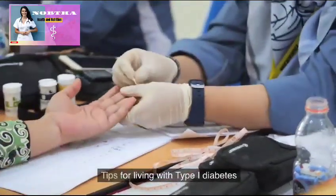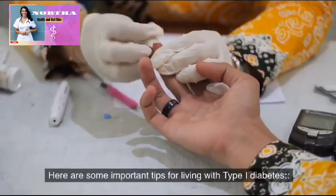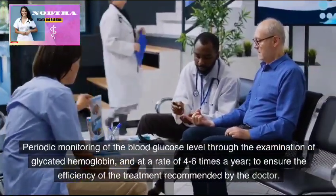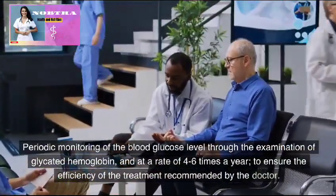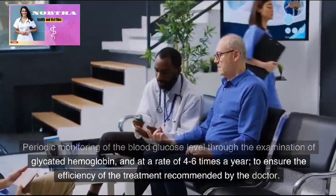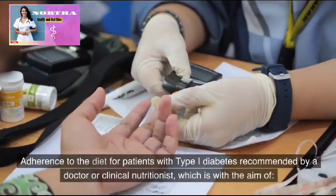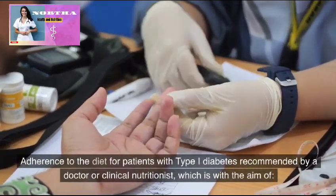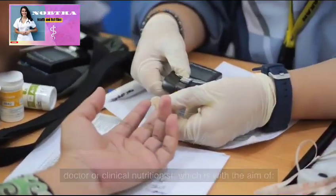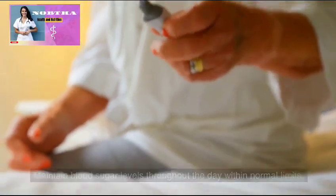Tips for living with type 1 diabetes. Here are some important tips. Periodic monitoring of the blood glucose level through the examination of glycated hemoglobin, at a rate of 4-6 times a year, to ensure the efficiency of the treatment recommended by the doctor. Adherence to the diet recommended by a doctor or clinical nutritionist, with the aim of maintaining blood sugar levels throughout the day within normal limits.